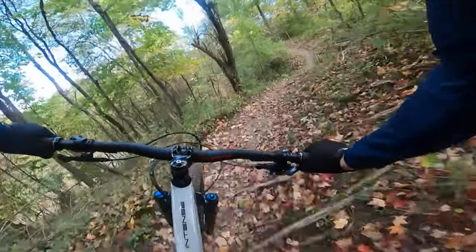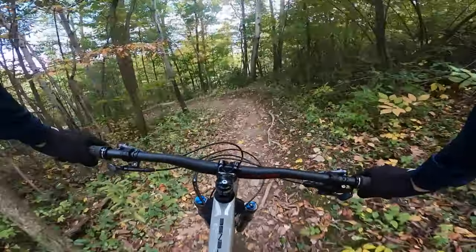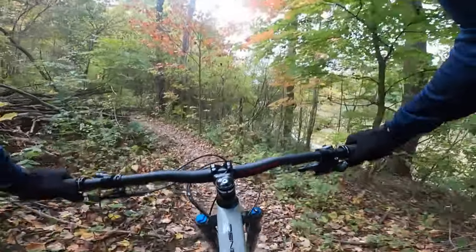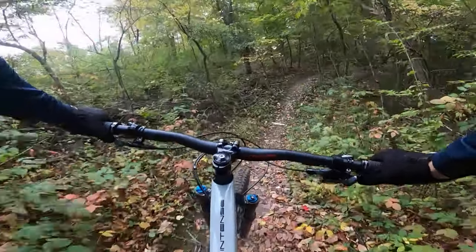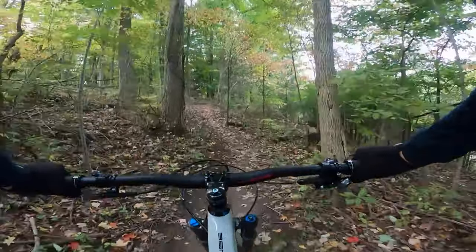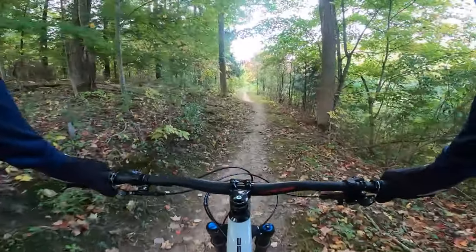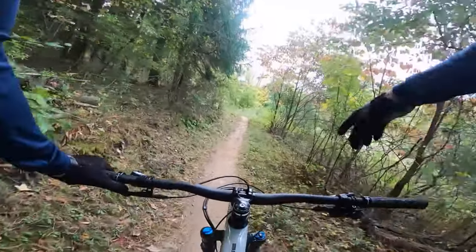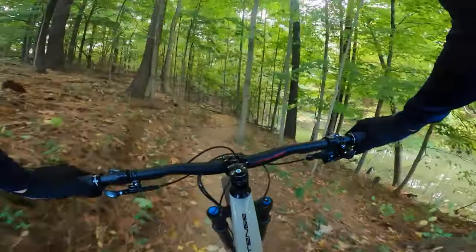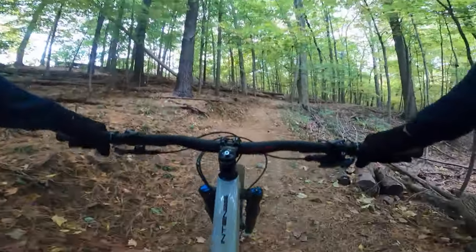Woo! That's fun. I'm debating what bike to bring, because if you've ever ridden in Pisgah, those downhills are no joke. And I've ridden it on my 100 mil travel bike. But it's weird. I think that's old trail. I don't know. But I might be able to go faster on the downhills. And I don't think I would go much slower on the uphills on this bike.